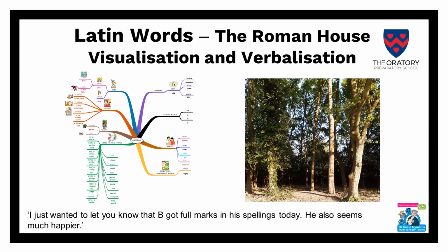And then we went down to Pangbourne, and we found these trees on the side of the river, and we actually walked through the trees, and my son could look round and see this would be the atrium, the biggest room in the Roman house. This would be the impluvium, where all the rainwater collects. This would be the culina, the kitchen, where you cook all the food. These rooms here would be the cubiculums, the bedrooms, and at the back would be the hortus, or garden.